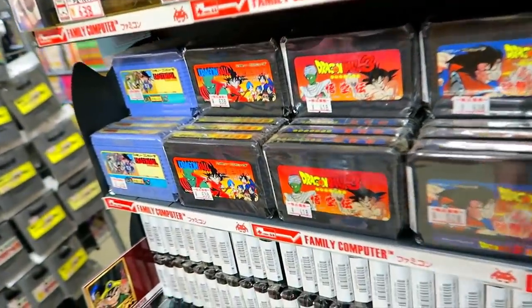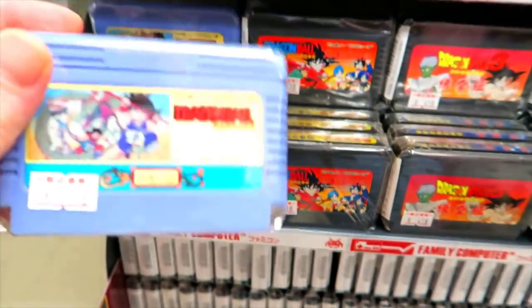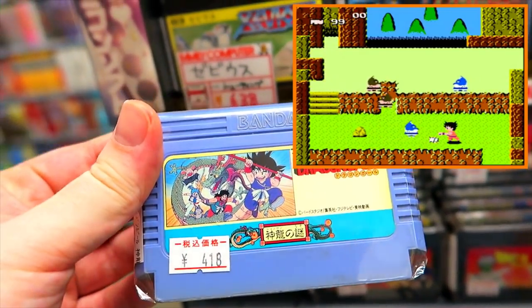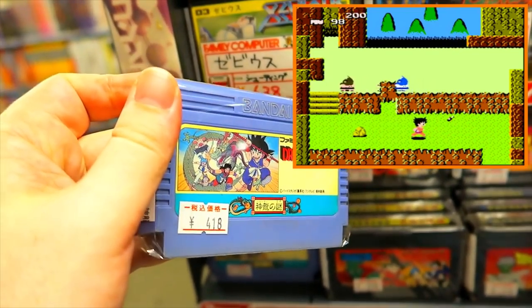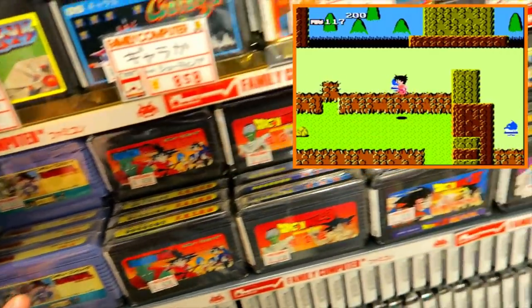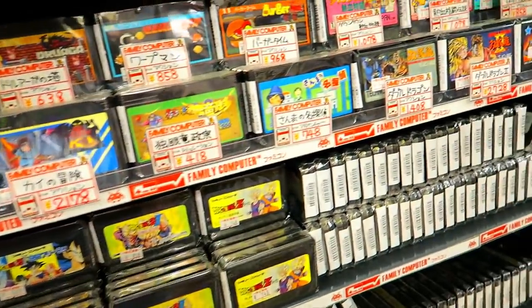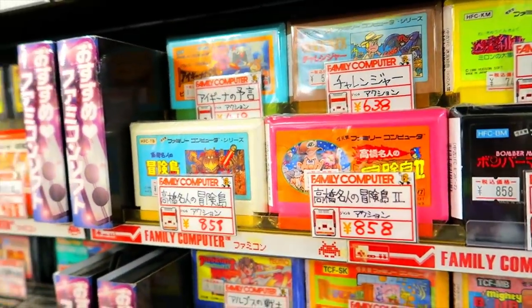So you'll want to be getting into those. Like this, for example, a bunch of Dragon Ball games. Most of them aren't very good, but this, for 400 yen, was released as Dragon Power on the NES, I believe. It's actually Dragon Ball Shinran no Nazo on the Famicom. Kind of fun, but also kind of frustrating game.